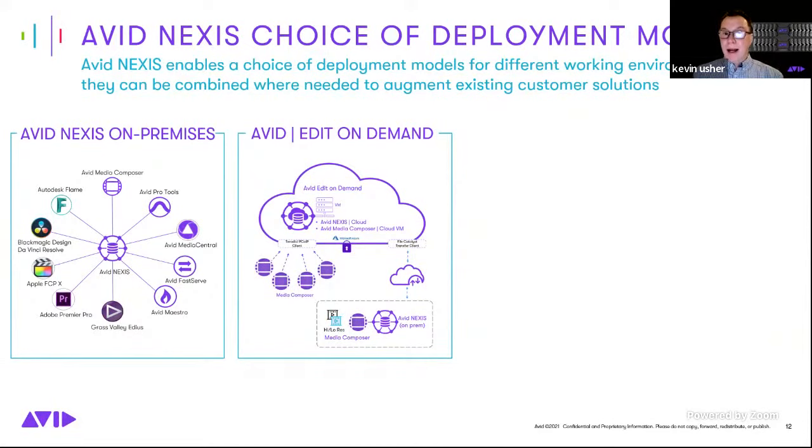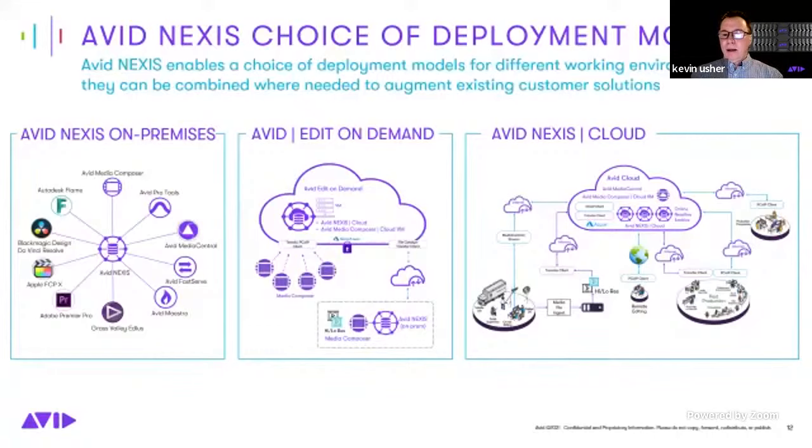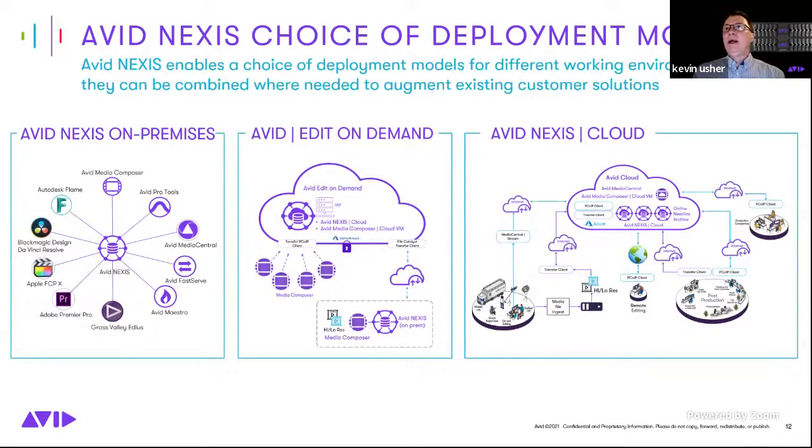And finally, for the larger configurations, we have some customers who have facilities around the world, and they want to connect them all together. They want to move away from having individual on-premise systems, and have one cloud solution that's common to everybody. This is called Avid Nexus Cloud. So as you can see from this slide, we have multiple different ways of deploying Avid Nexus, from on-premise all the way through to the cloud.